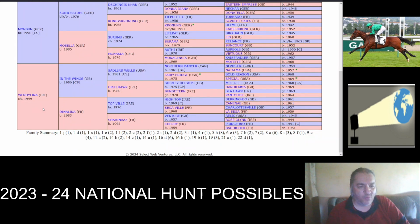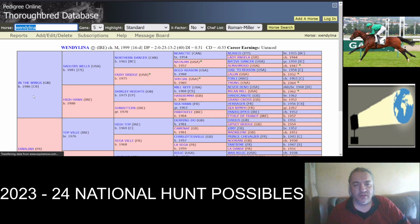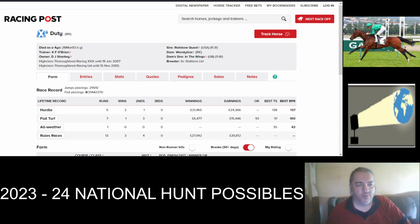The second dam, Wendeliner herself. Wendeliner, sired by In the Wings, foaled in 1999. It was actually unraced. But there are other horses that we could look at, definitely. Now we're getting to the third dam. One of them was actually a hurdler.